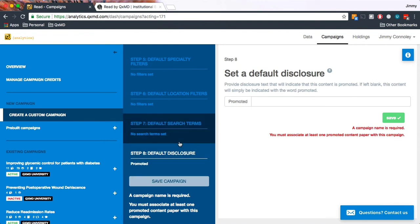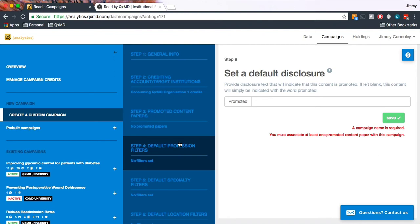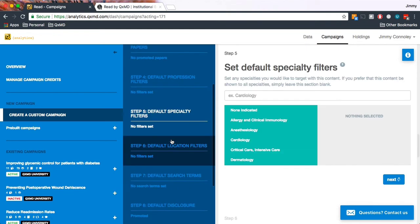So when you launch that campaign, what will happen is that will then appear as a promoted article on your staff's newsfeed or whichever professions and specialties you've designed that promotion for. And the idea behind that is that there's going to be an increased chance that those professions and specialties will see that research, they will open it, and they will apply it to their practice. This will obviously then have great consequences on the next patient that comes along who is facing that certain challenge that you are promoting for.